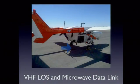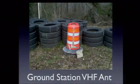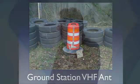This is an airplane that simulates a UAV payload. It was transmitting a VHF comm link and also a microwave data link. They had 2 standard antennas mounted on this plane. We simply painted ours on a piece of tape onto the bottom of the platform. We were able to get 300% better range out of both of those links. This is a little VHF ground station we made on the fly for you California highway folks. It worked very effectively as well.